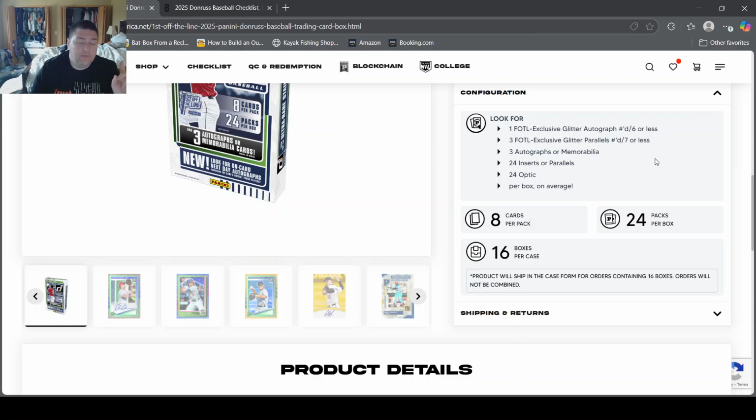So with the FOTL boxes, the first off the line, you're going to get a guaranteed auto numbered 6 or less. You're also going to get 3 exclusive glitter parallels numbered 7 or less. Cards numbered 10 or less are highly desirable, licensed or unlicensed. I've learned a lot from buying Select and selling Select and so on.